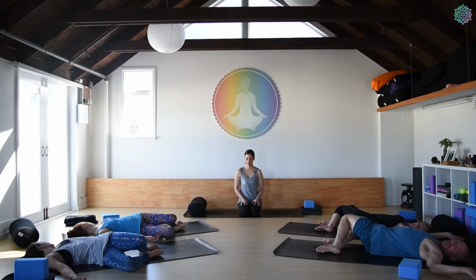Conscious breathing in, conscious breathing out. Continuing to draw the breath into the belly, flowing up to the ribs and in the chest. Slowing the exhale down as much as you can. Take a moment to scan the body and relax any tension that you might be holding that doesn't need to be there.